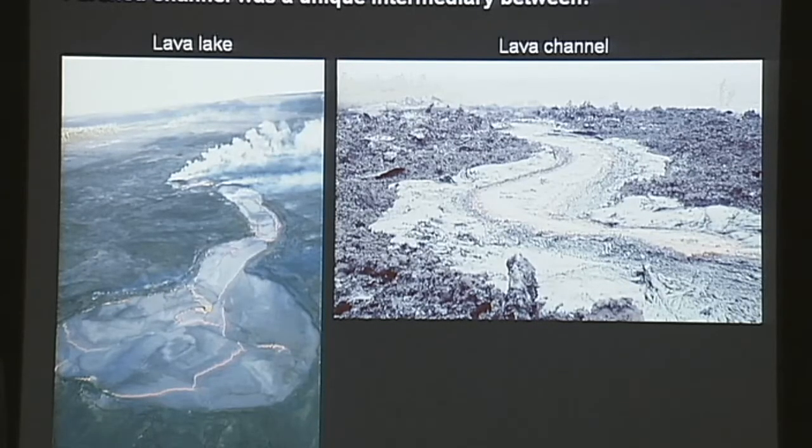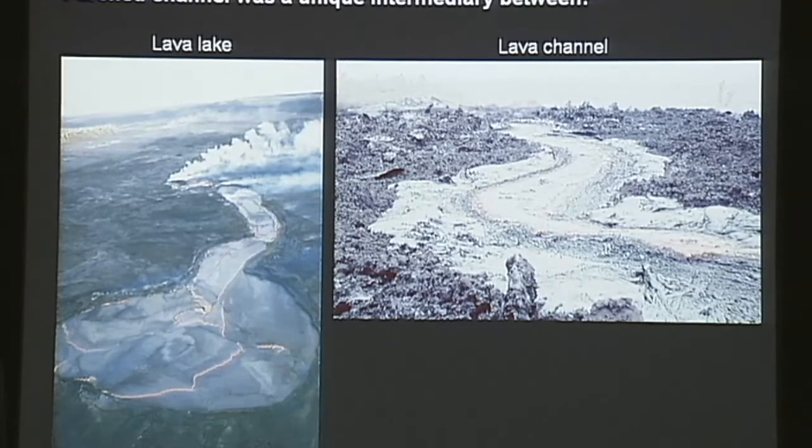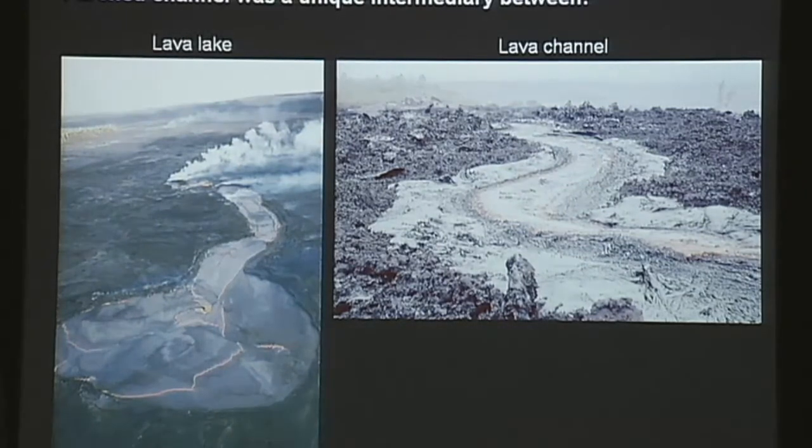And so what characterizes a lava lake? Well, you have ponded lava whose surface is overturning. You often have spattering along the rim. That's characteristic lava lake behavior. Lava channel, you have directed flow between 2 levees. That's characteristic lava channel behavior. And the perched channel exhibited characteristics from both.